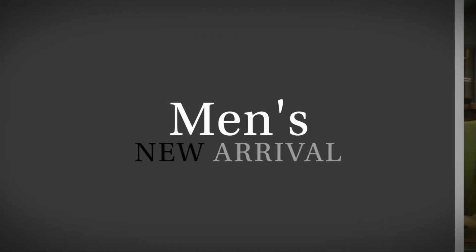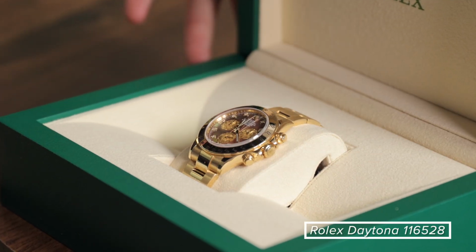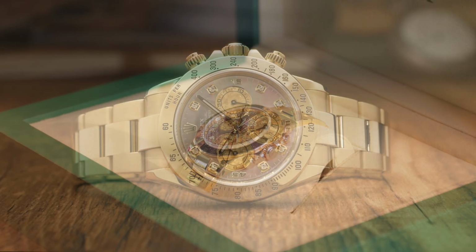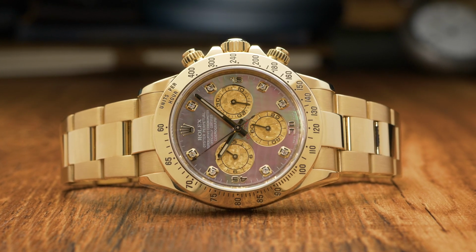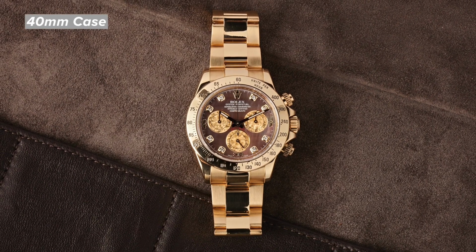All right, watch time. What'd you find this week, Justin? So I have something very interesting. Rolex Daytona, solid gold. But I mean, you know me, I love a Daytona. It's such a good watch. And this is kind of the extra version of the Rolex Daytona. If you're looking for something like a Daytona but the next level up, especially if you're looking more on the dressy side, this is it. So, solid gold Rolex Daytona, 40 millimeters.